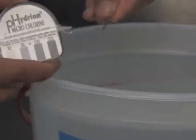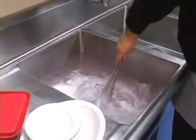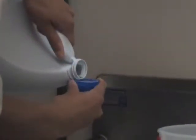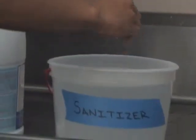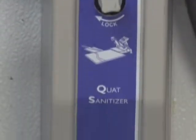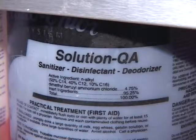You can make a sanitizing solution by combining chlorine bleach with water or by combining quaternary ammonia and water. When making a bleach sanitizing solution, add a capful of bleach to about 1 gallon of water. Quaternary ammonia usually comes in a tablet form or as a pink liquid. Read the instructions on the label for dilution standards.